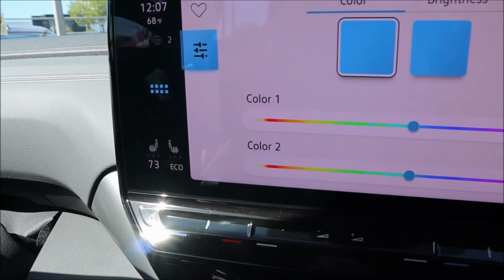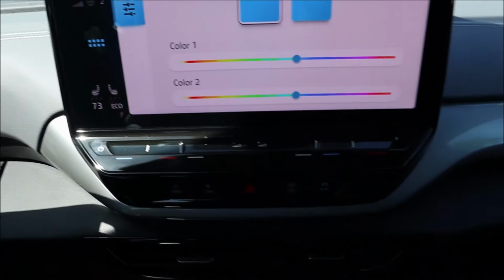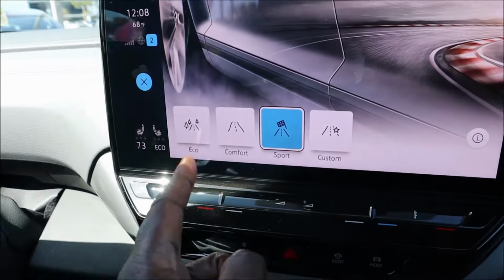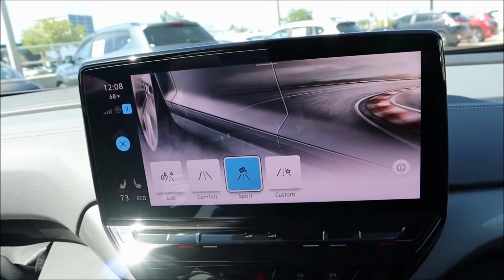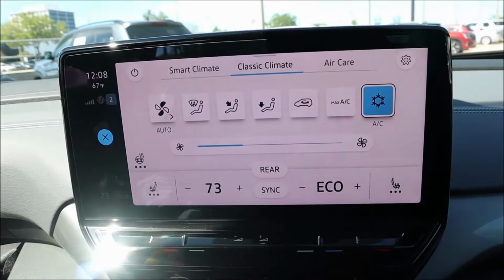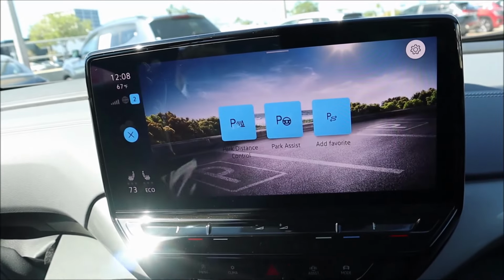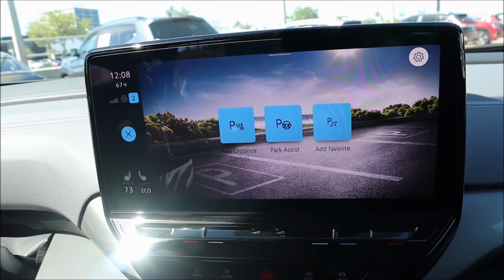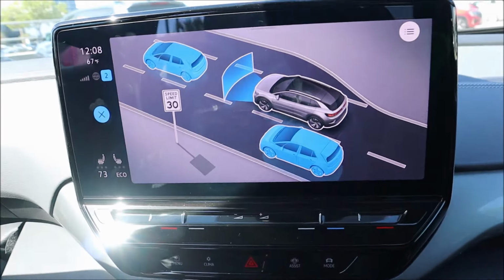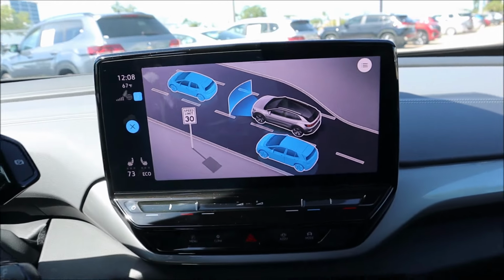Our heated seating is up front here as well. As you guys can see, the drive mode we're in is eco. I guess I should show you the drive modes, right? Press mode there, and you guys will see eco, comfort, sport, and custom for your drive modes. If you press climate here, then you will see all your climate controls pop up here as well. Then you press the P menu, that is going to be for your park assist, park distance control, and everything there. And then you press assist there, and that is going to be for your driver assistance, and you can set everything there. So really cool for this system.